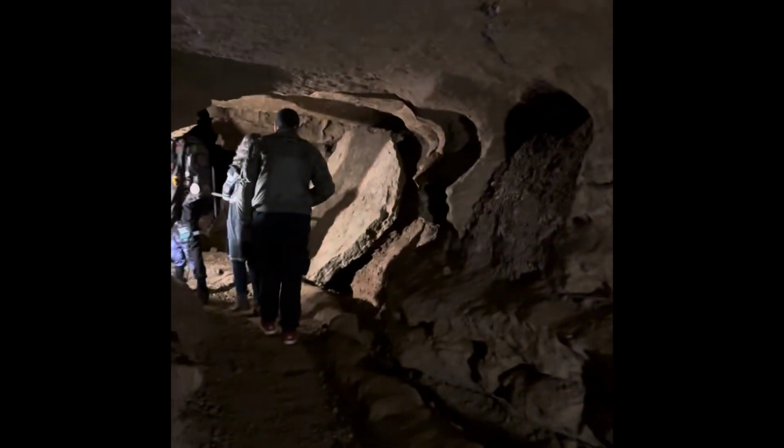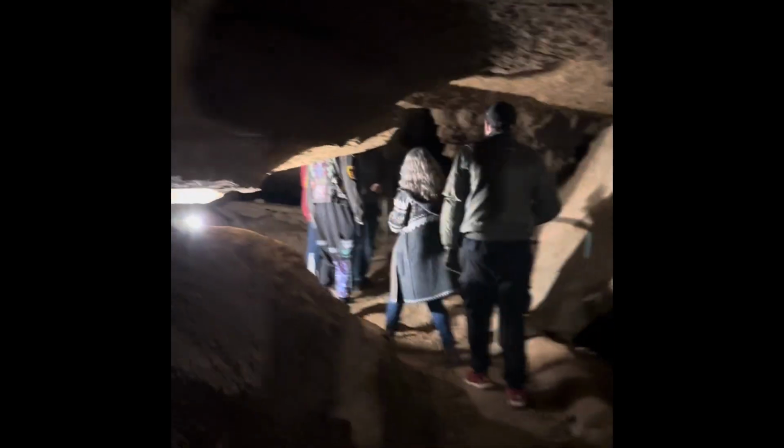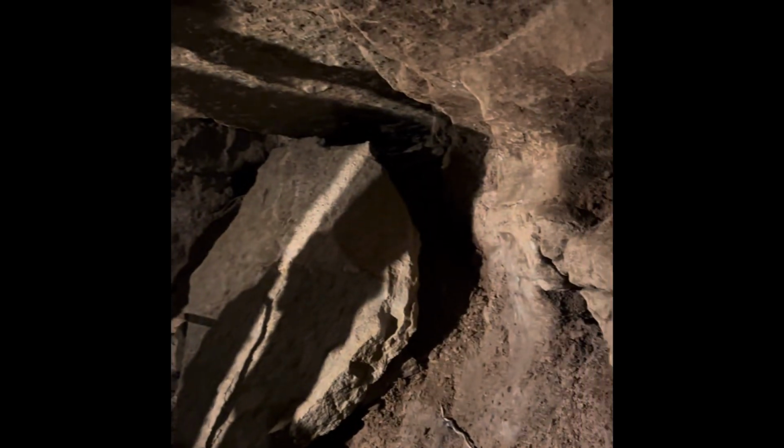Oh, there it is. That's right. He was sitting over here. Is that a bat right there on the ceiling? He is sleeping, so we don't want to disturb him. Oh, how cute. Move over just a little bit, Jesse.